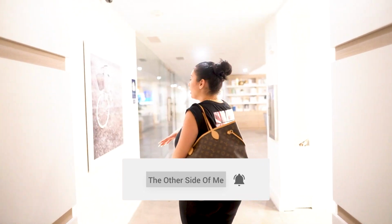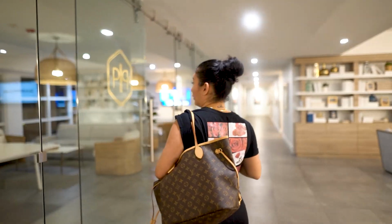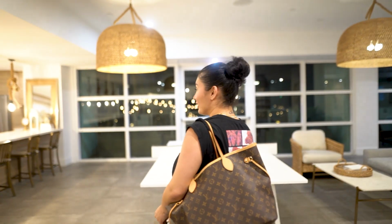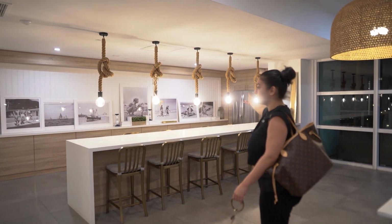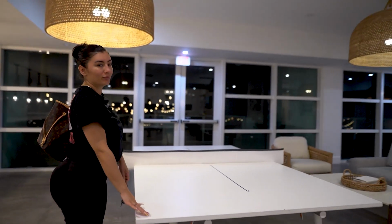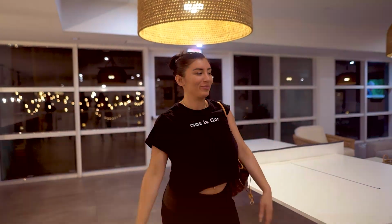Okay, so now I'm going to show you guys one area which you've seen in my pictures and videos as well. This is a lounge area. It has not really a kitchen, it's just a refrigerator. I don't have a stove or anything. Seating. Ping pong table. I actually threw my agent Sandy's birthday party here. Her birthday was last week, or like a week and a half ago. We did a Halloween-ish costume party here, and it was really cool.